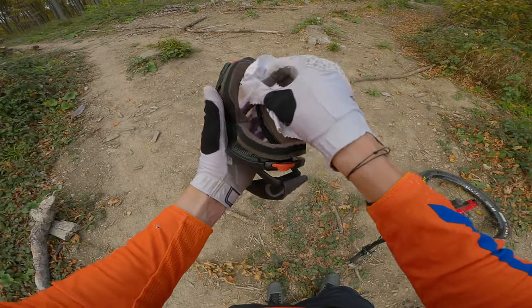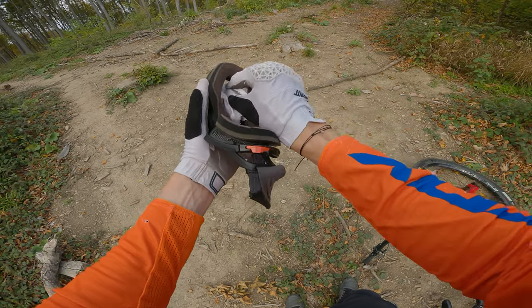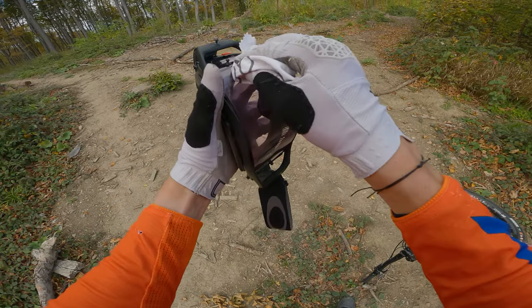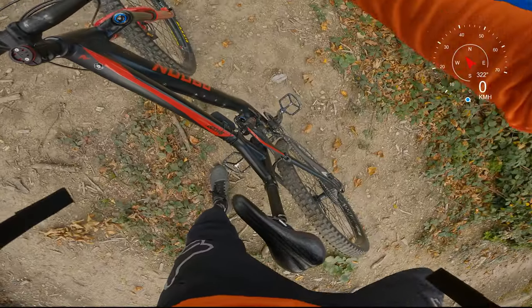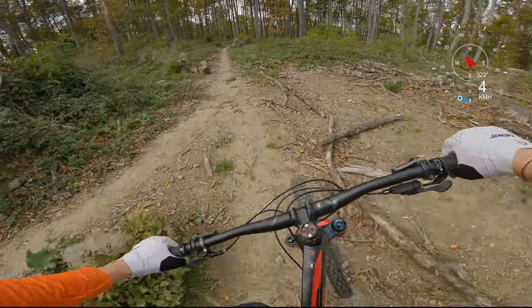So let's start from the Südtiroler Trail. The first part I won't commit too much because it's different. It's changed from this year and I just rode it one time, so I don't remember actually the new turns. So let's go.